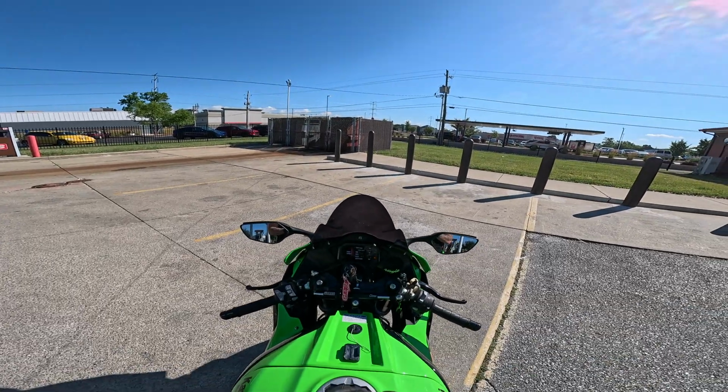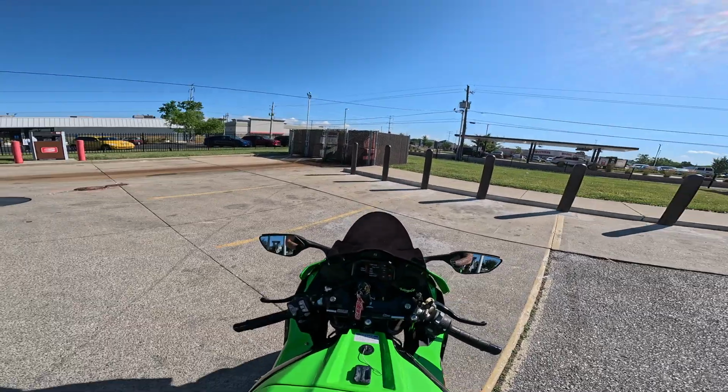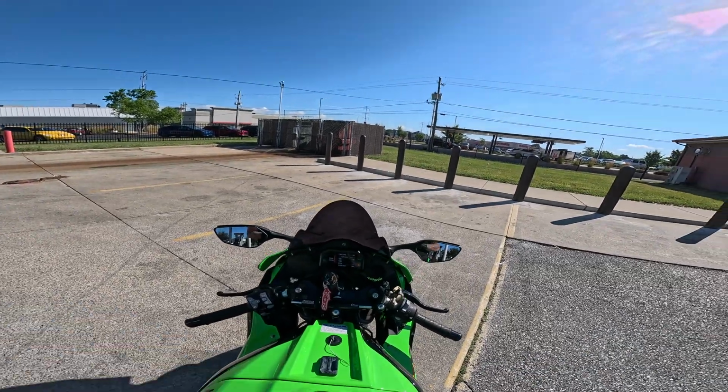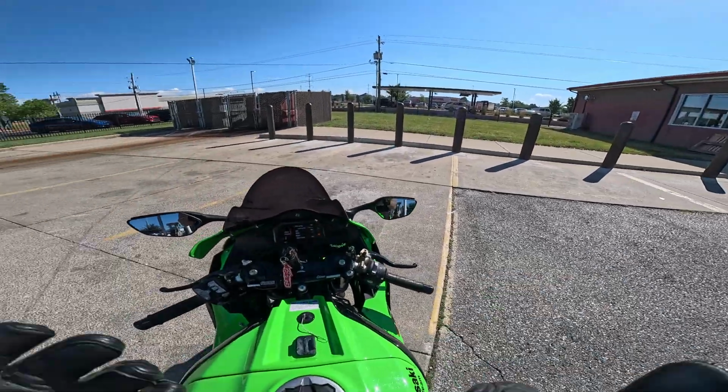Kawasaki quick shift on this bike. You obviously have the quick shift and you have the auto blip. I feel like it's pretty smooth, to be honest, so no complaints with the quick shifter. I know some people say that the quick shifter is not that smooth, but I do have this tuned through Indie SBK, and honestly I just feel like the quick shifter is fine, so no complaints on that end.